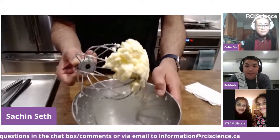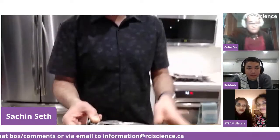What I would do now is drain off the buttermilk. I should probably save and use that for something like pancakes. And I will rinse this under water just to get some of that buttermilk out. And then it is fresh natural butter. Amazing. It's pretty cool.